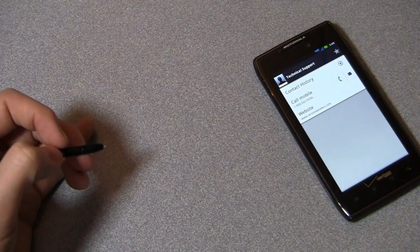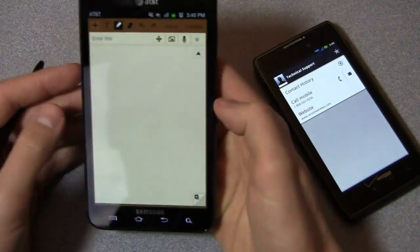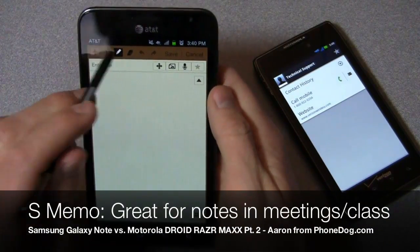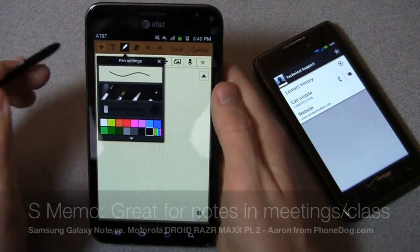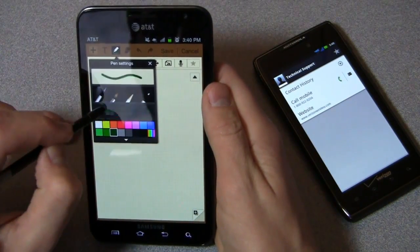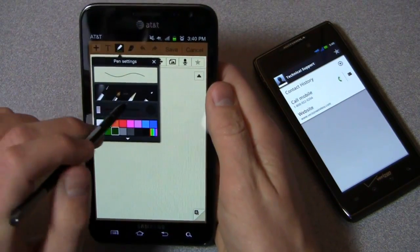So we're going to go in here and go into S Memo, and we'll load it up like this. You have the ability to do text, you can type it out, or you can do drawing itself, and you have a world of options in terms of colors and more. So I can change the color. Let's go to dark green. I can change the way it looks. I can either make it bold or really thin. I can do paintbrush, etc.